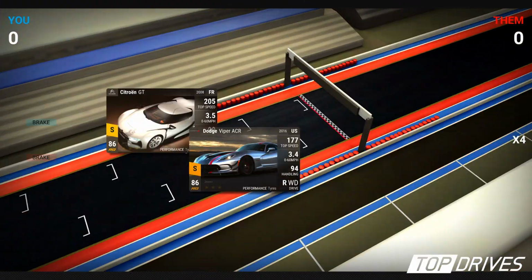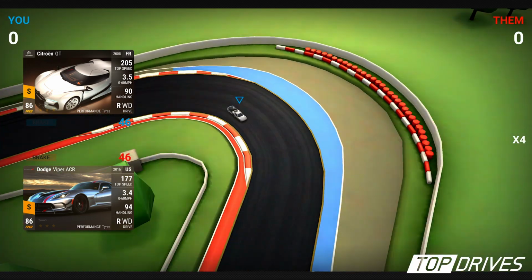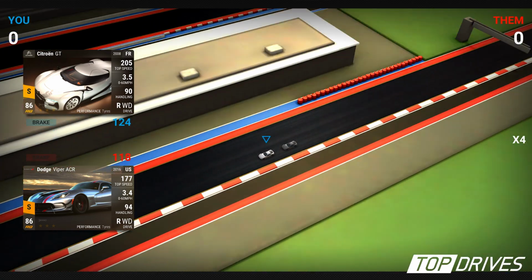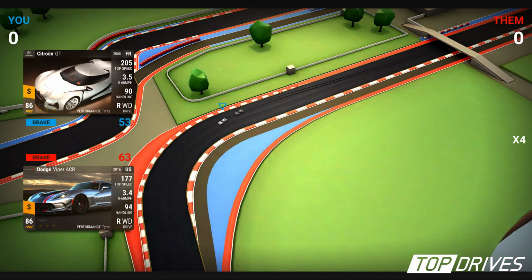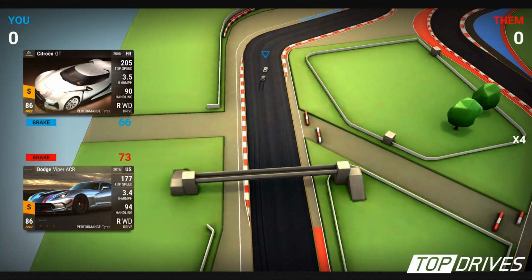As the GT has a muscle car heart, let's see what it's like against a proper American hero, the Dodge Viper ACR. On the fast circuit with a rolling start, you can see both cars are well matched when it comes to corner speed and initial acceleration, but the Citroen's strong mid-range acceleration means that it can pull ahead every straight, and eventually it takes a win.